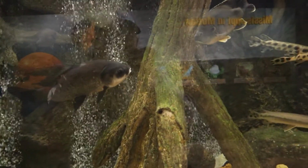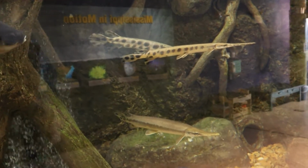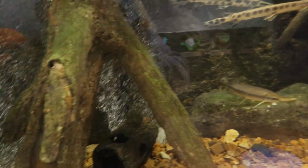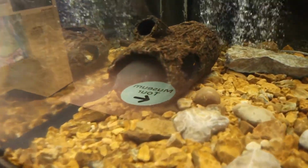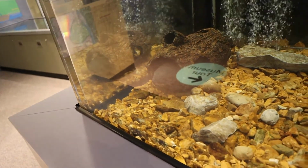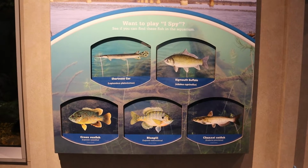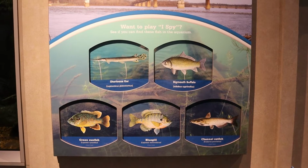Aquarium full of fish that you'll find in the river. Catfish there. Go catfish. And here are the fish you'll see in the tank there. The short-nosed gar, bigmouth buffalo, green sunfish, bluegill, and channel catfish.